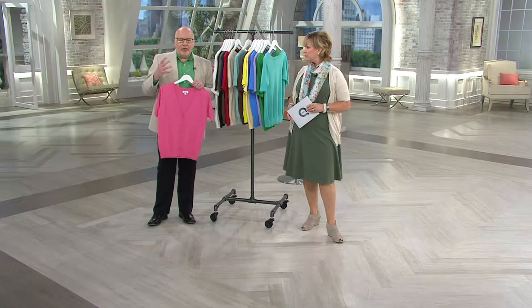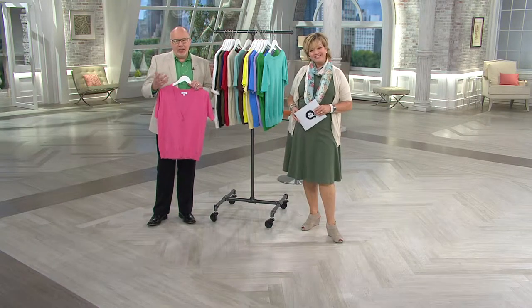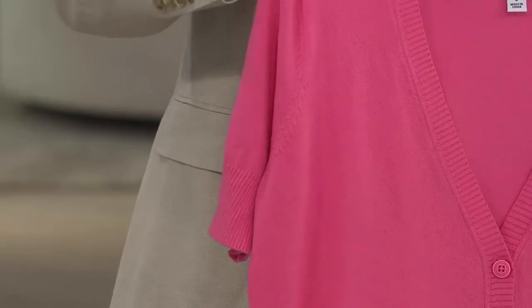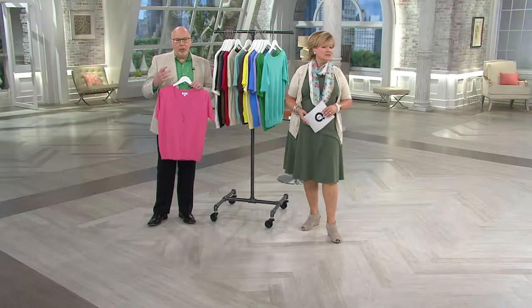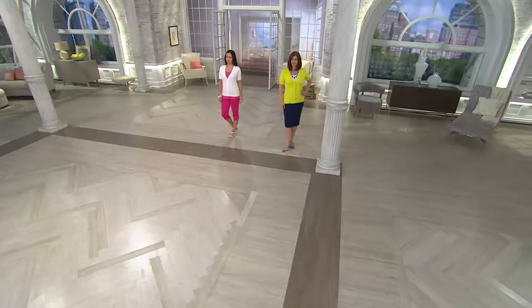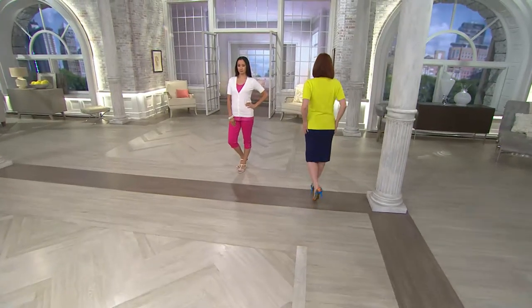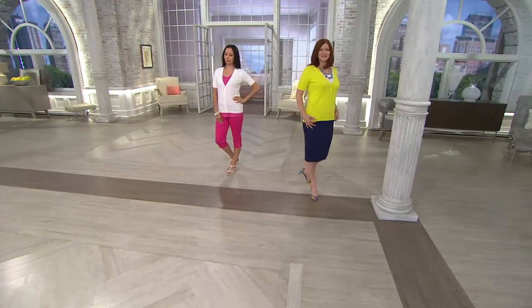Mm-hmm. I love this over dresses. I love this paired back to tees. Yeah. And tanks over like capris or crops. Right. When you see the models in a minute, they look super cute. They look super, super cute. We have a casual look. And very classic. It's a very classic way of dressing. And I love how we paired that with a skirt and those heels and jewelry.